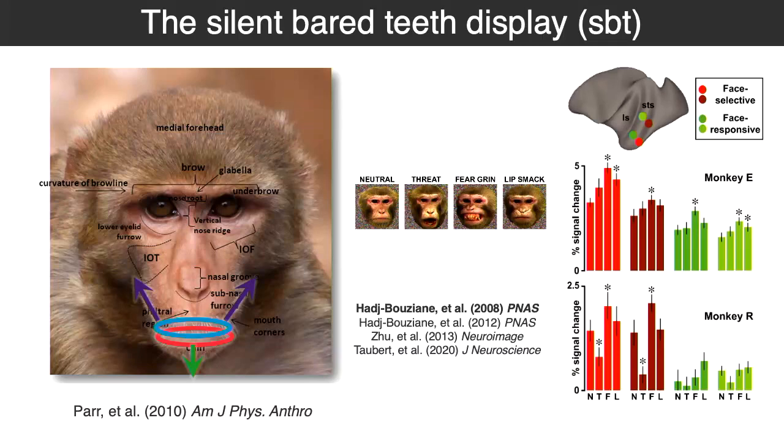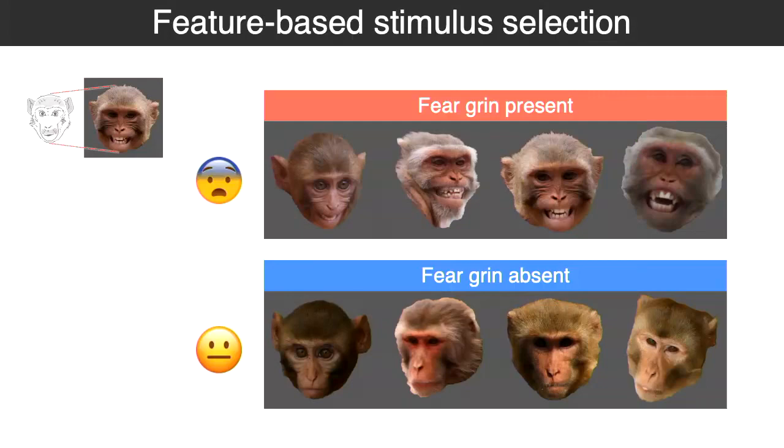Now, in previous research, faces with fear grins had been shown to elicit stronger responses from macaque temporal cortex than faces without fear grins. So it seemed to us that using the macaque coding system to select photographs of macaques in the wild with and without so-called fear grins would be the strongest test of whether our current neural model of face processing holds up under these more naturalistic circumstances. So here we have some illustrative examples of the faces selected to represent these two conditions. Even though I assume none of you are certified macaque coders, I think it's really easy to see how the faces in the red fear grin present condition differ from the faces in the blue fear grin absent condition.